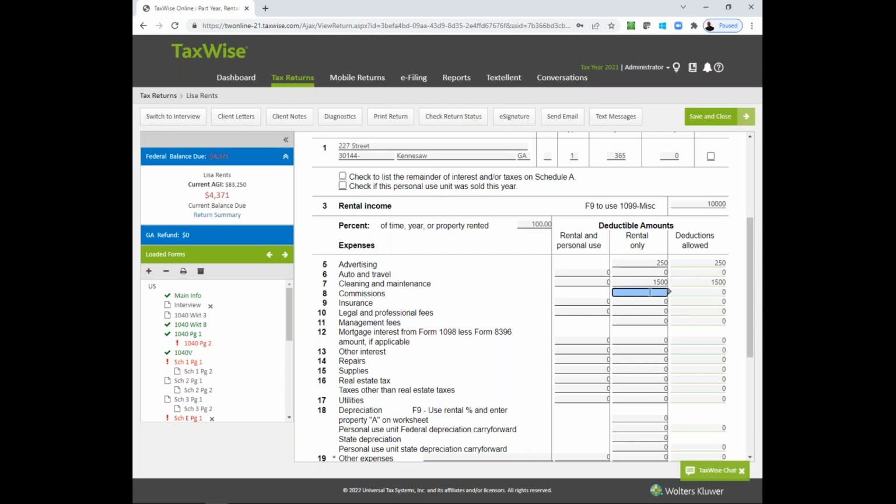So I'm going to put some expenses in over here. I'm going to intentionally do that. Let's say they have some insurance expenses, things of that nature, of about $1,500. Let's say they got some property management fees, so that's 10% of the actual gross receipts that came in, or rent that came in. So we've got that. We've got the mortgage interest. Let's say we had approximately $5,000 for mortgage interest.